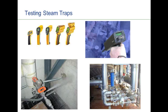And the simple answer is use all of them. All the potential methods or all the methods that you have available to you. Three primary ways of testing steam traps, or three tools that we can use for testing steam traps. We're going to have temperature as one of our tools. We're going to have audible or ultrasound to test. And then the third way is going to be visual. And we can break the visual down into a couple of different methods as well.